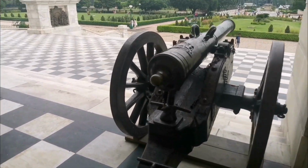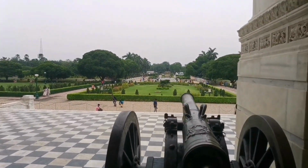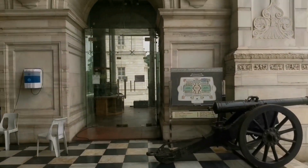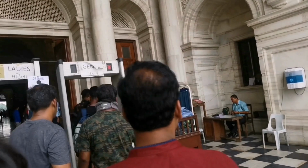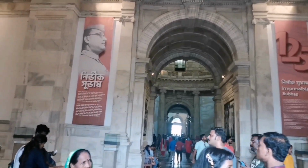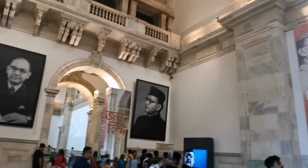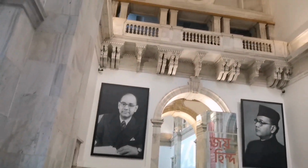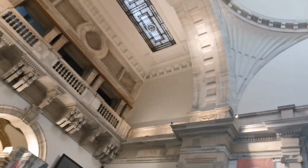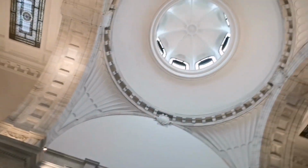Now we are on our way to get ourselves checked, but before that we saw these statues. Even more statues at the entrance. Now well, let's get ourselves checked. Finally we got ourselves checked and entered the palace. Now you can see a lot of pictures right after you enter. And many more designs on the top.